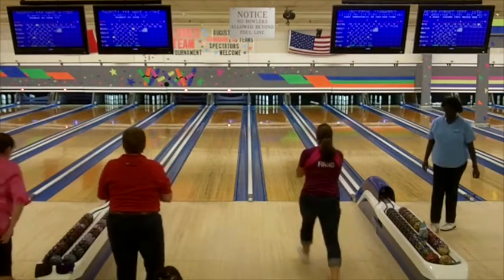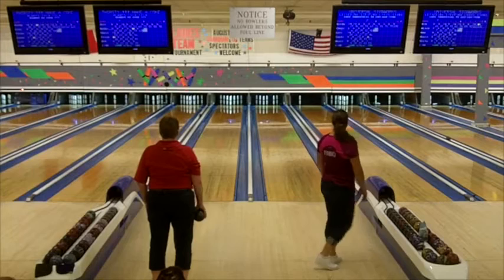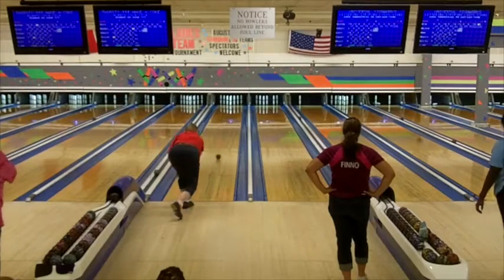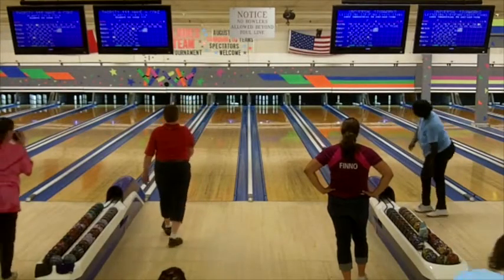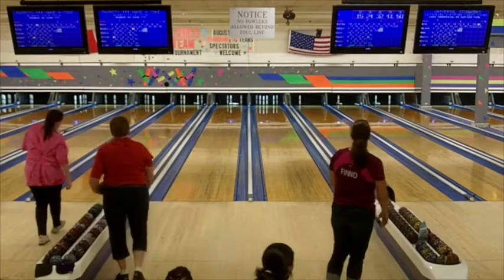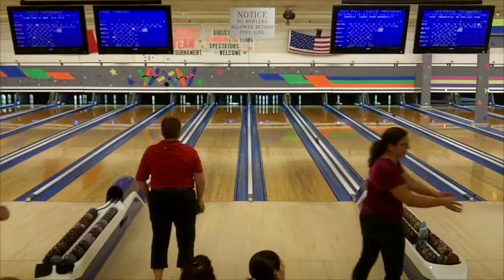And there is a nice try by Cheryl Gooding. She was almost able to convert that leave. It was the 1, 3, 4, 7, and 10, and she very nearly took it down. That'll be a 9 box for Cheryl Gooding. Lynn Ward and Debbie Scannell are both looking at splits.